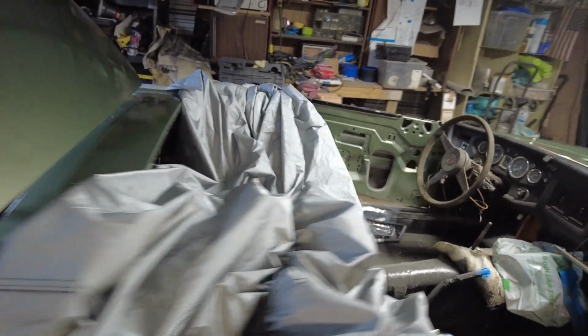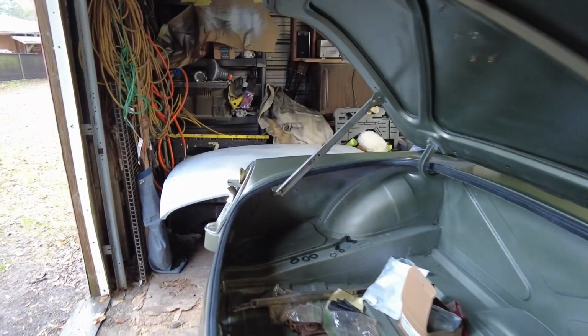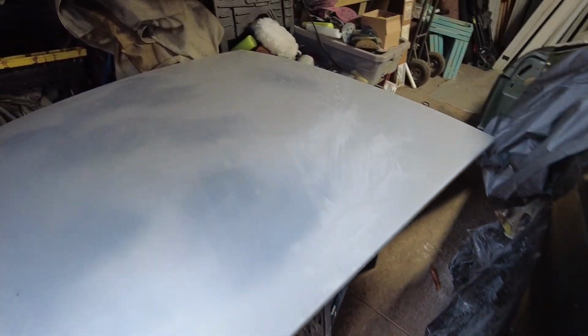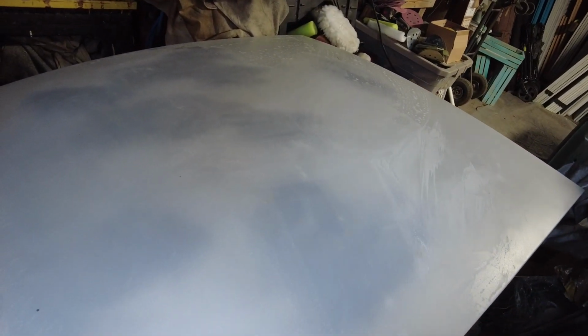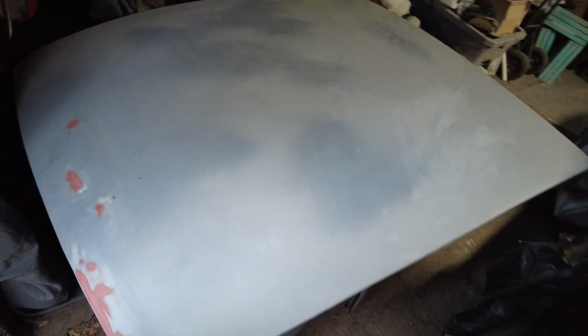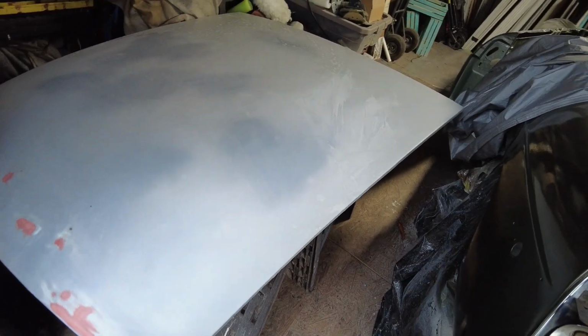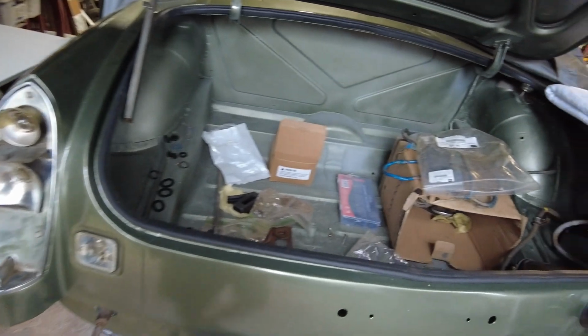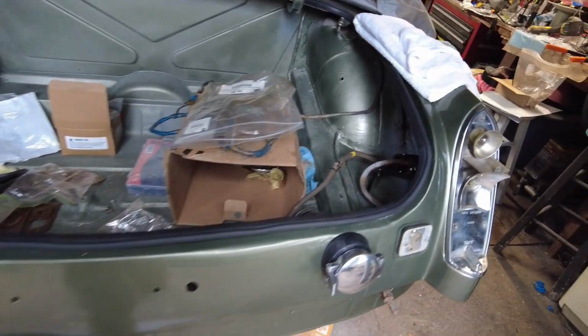Let me show you a couple other things that I've done. Getting the lights in place. I did a little more fine tuning, a couple of areas that were showing bad marks on the hood, but the day is not going to be a good day to paint. Even though it's warm, it's windy and rainy. So I'm just going to tinker around a little bit today.